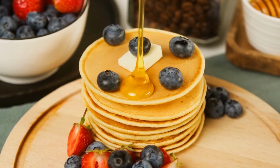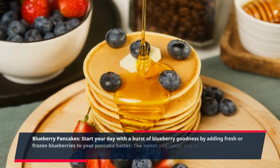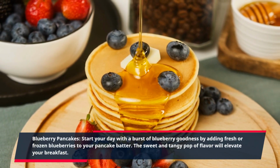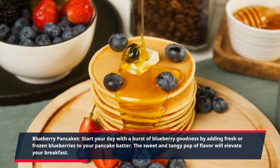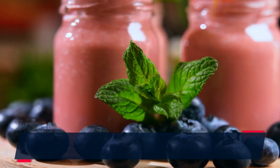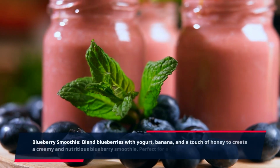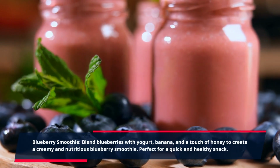Blueberry pancakes. Start your day with a burst of blueberry goodness by adding fresh or frozen blueberries to your pancake batter. The sweet and tangy pop of flavor will elevate your breakfast. Blend blueberries with yogurt, banana, and a touch of honey to create a creamy and nutritious blueberry smoothie. Perfect for a quick and healthy snack.